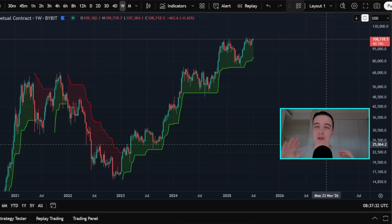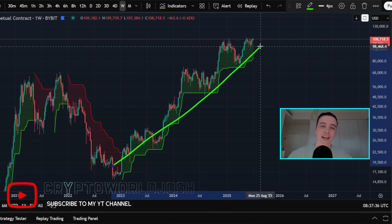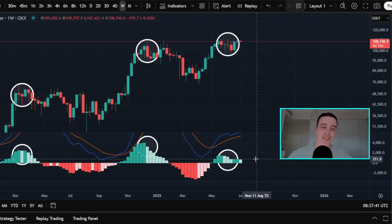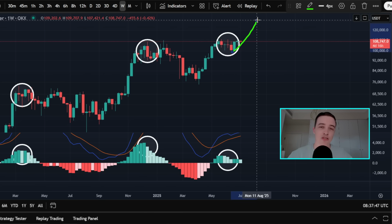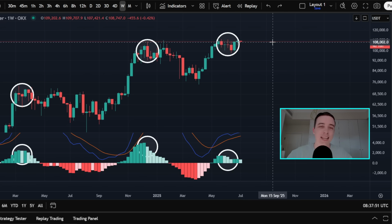First of all, starting off on the weekly Bitcoin price chart, the super trend indicator is still sitting in the green, indicating a larger bull market. And once again, we're still lacking momentum in the weekly Bitcoin MACD, telling us to not expect a significant amount of bullish momentum on the larger timeframes or bearish momentum. Honestly, we're still looking very neutral on the larger timeframes.